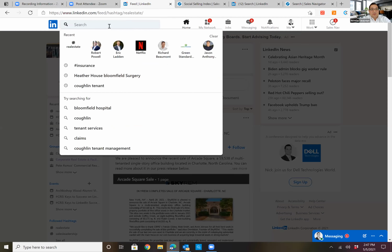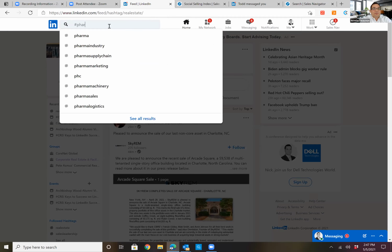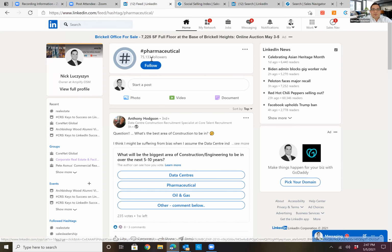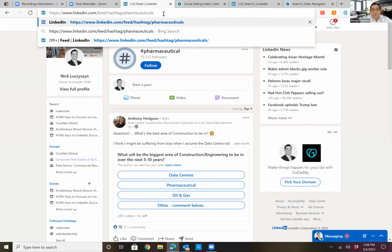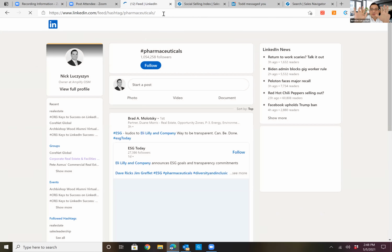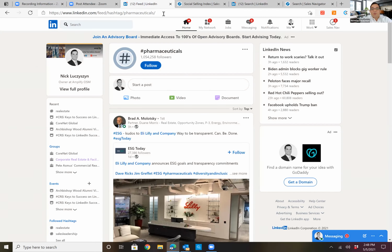There's also little differences. This is one of my favorites. So hashtag pharmaceutical has about 75,000 followers, okay? You can also just come up here and change it around as well, but hashtag pharmaceuticals has 1 million. So 75,000 followers, 1 million followers. That could have more impact.